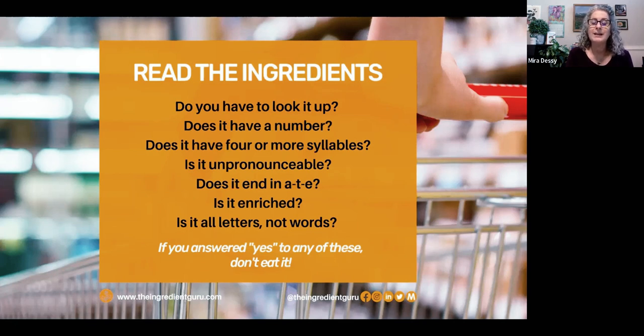And then the last one is, is it all letters and not words? This is where you look at the very bottom of the ingredient panel and it says things like TBHQ, BHA, EDTA. When you see all capital letters, that tells you that it is an abbreviation for a longer chemical name. For example, BHA stands for butylated hydroxyanisole. That's a preservative, and we don't want it in our food. So these are the 7 simple rules for healthy grocery shopping. If you follow these, you will get rid of the vast majority of things that you don't want in your food, and it'll help you make healthier choices at the grocery store.